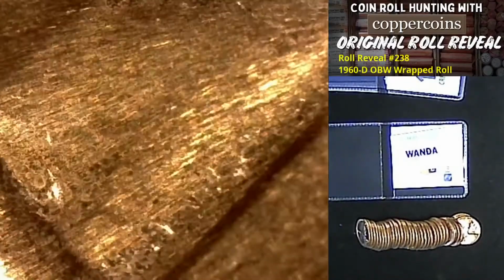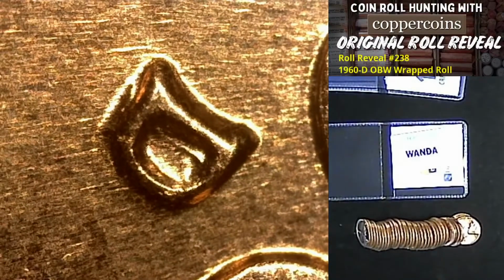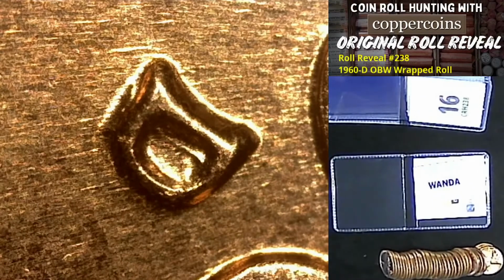Okay, got that bar there. Now let's look at it the other direction. There you go. I knew I saw that. So you got a bar running right down the middle of the mint mark. Actually, a little bit further to the left than middle. And then you've got an extra serif down at the bottom. I'll move the flips down a little so you can see. There we go. How about that? Is that a little better?